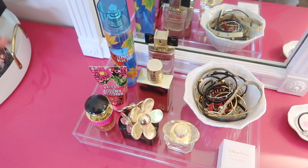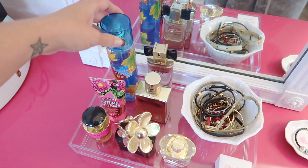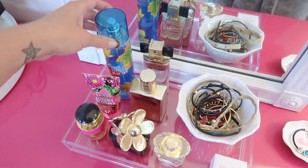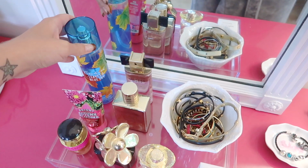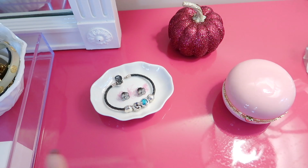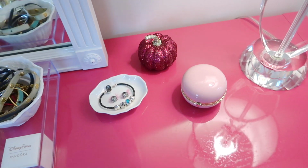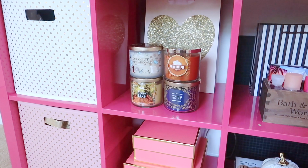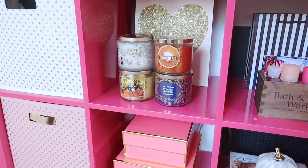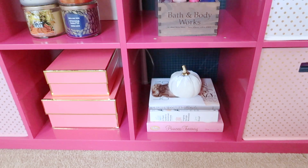And then on my perfume tray over here, I just brought out some of my fall scents to display. I actually don't even really like this scent that much, but the packaging is just so pretty. And then I moved my little jewelry dish here and have another one of these little sparkly pumpkins. And then, like you saw on the bottom shelves, I have some of my Bath & Body Works candles displayed. And then I added the little velvet pumpkin on my book stack down here.